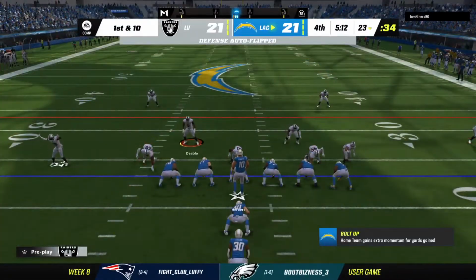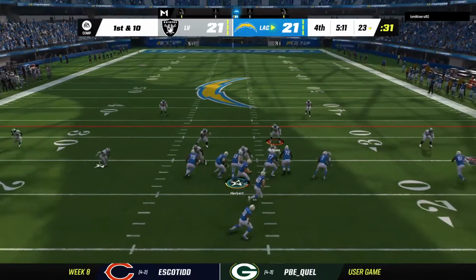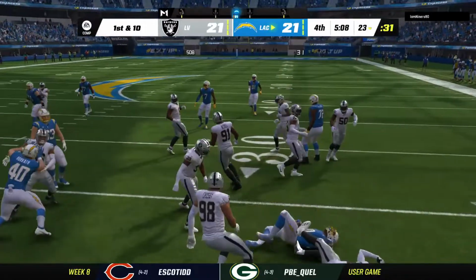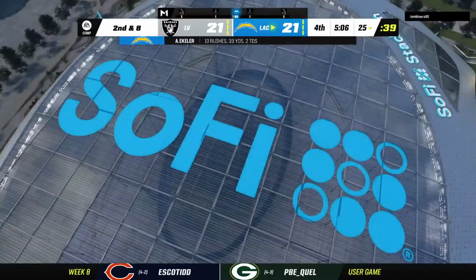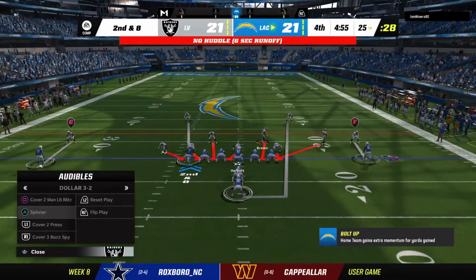The Charger drive about to get going. They no longer have the lead after that last touchdown, all tied up in the 4th quarter. And a chance for this offense to mount a potential game-winning drive right here. The last run good for 2. Here's 2nd and 8.